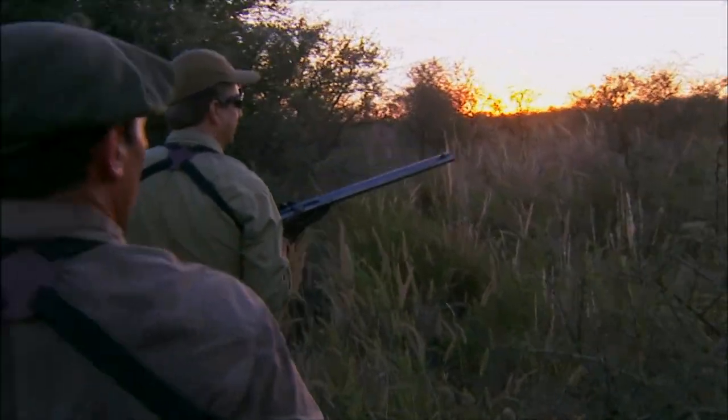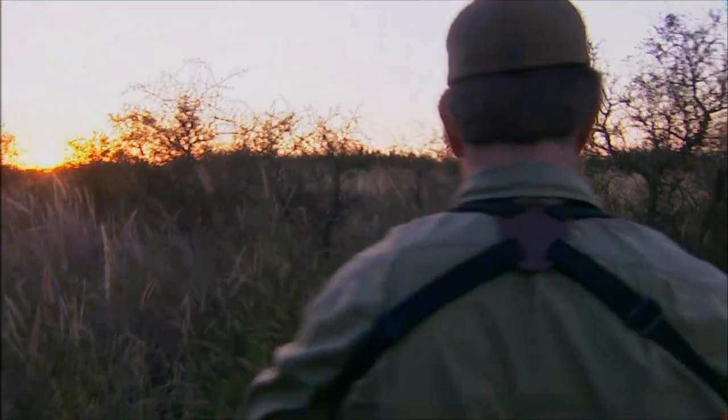Last spot I saw him. Thinking maybe he tipped over up there. It's the last spot I saw him. Not only is he not there, there's no blood. There's a bit of a track, but no blood. This way. We start going into the thick stuff.